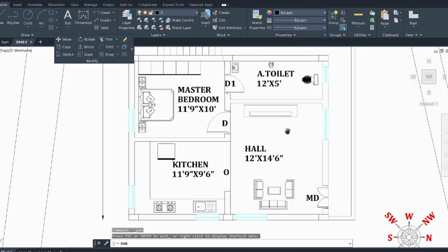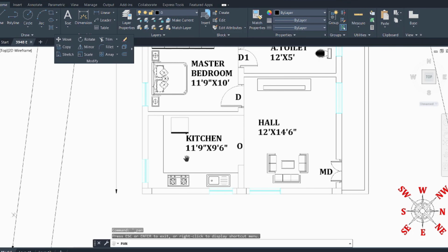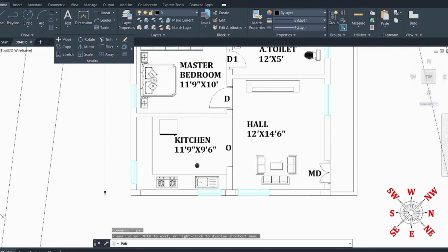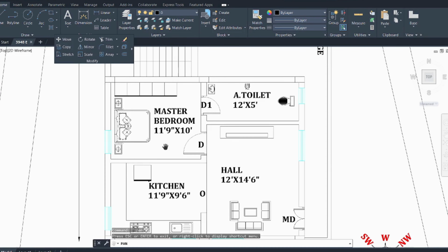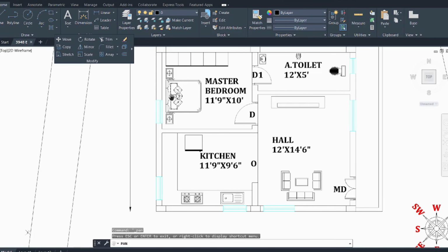we have our kitchen located in the southeast, and it's measuring 11 feet 9 inches by 9 feet 6 inches, and the northeast corner of the room has the water sink. It's a water corner we have provided in this room. And coming to the master bedroom, it is measuring 11 feet 9 inches by 10 feet with an attached toilet of size 12 feet by 5 feet, and the commode is pointing towards south direction. The bed sleeping position is at the south and the wardrobe in the west.